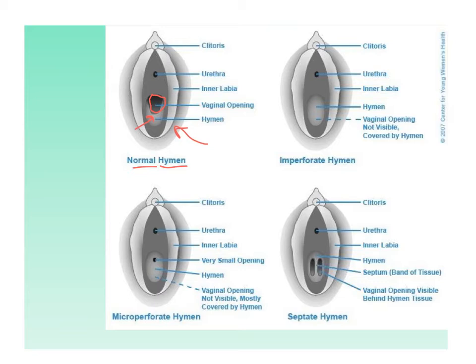Now, this over here, called an imperforate hymen, would obviously not be normal. This is where the vaginal opening is totally covered by the hymen. And now once the girl reaches puberty and menstruation begins, obviously you need an opening. So that will have to be corrected by surgery. Same thing over here.